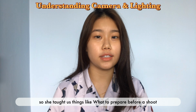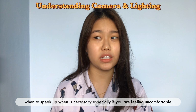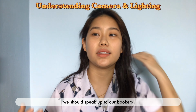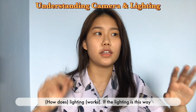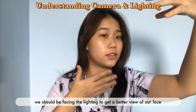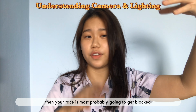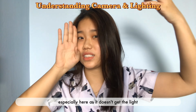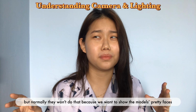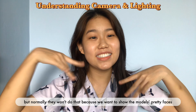So she taught us on things like what to prepare before a shoot, when to speak up when it's necessary, especially if you're feeling uncomfortable, we should speak up to the bookers. And lighting, if the lighting is this way, we should face the lighting to get a better look than going against, because if you're going against, then your face most probably will be blocked, especially here because it doesn't have lighting unless there's the photographer's aim. But normally they won't do it because they want to show your pretty faces.